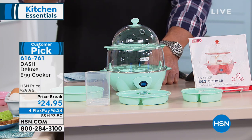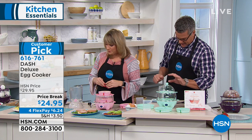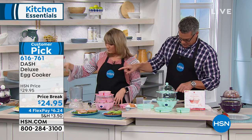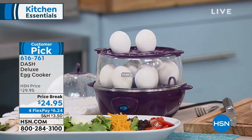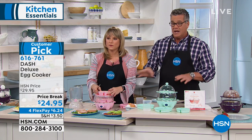The colors that I have available are aqua, which is here. I have it in grape, which is the purple color over there. It's available in black. It's available in pink. And I think that's all we have today. Pink is the most limited. I love it. It's adorable.